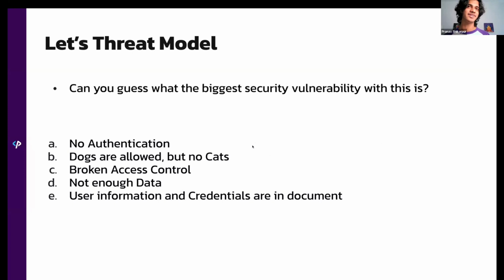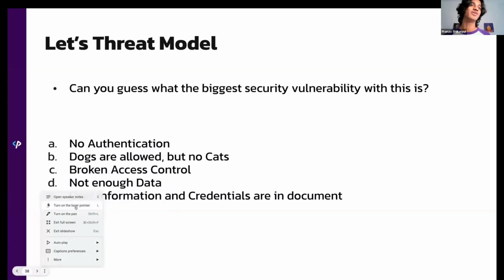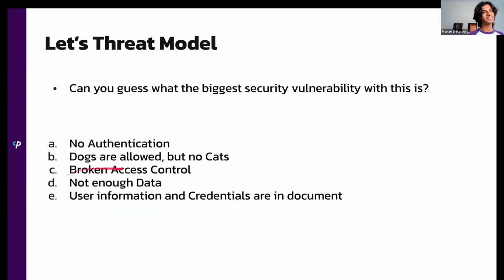Is it no authentication? Is it dogs are allowed but no cats? That was in one of the documents. Is it broken access control? Is it not enough data? Is it the fact that there might be users or credentials in the document?